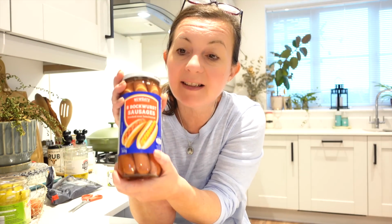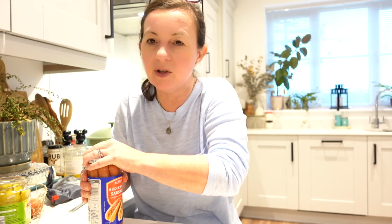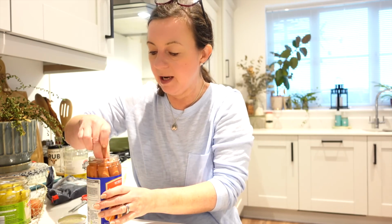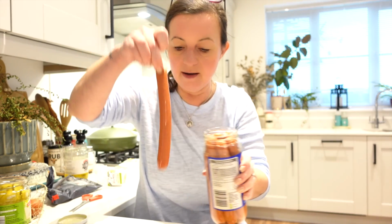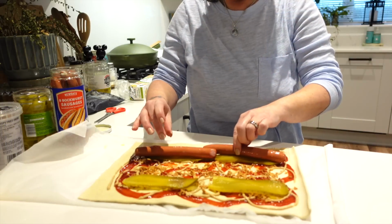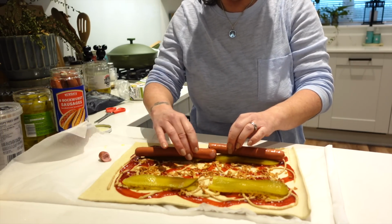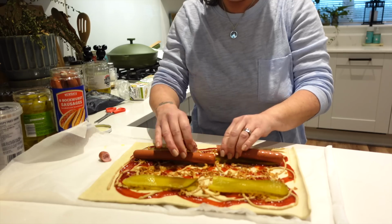We are going to add some German Bockwurst. These are like the very typical German hot dogs that you find in Germany. There we go. And I'm going to lay these on top of the pickles. I might need to just break those off a little bit actually.